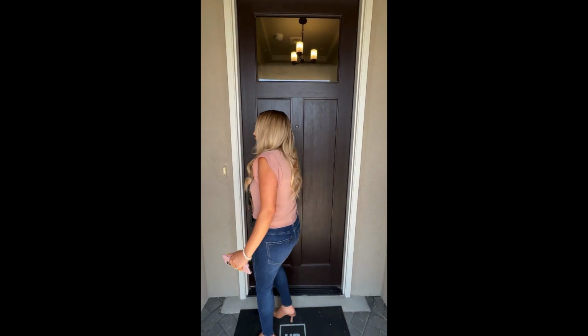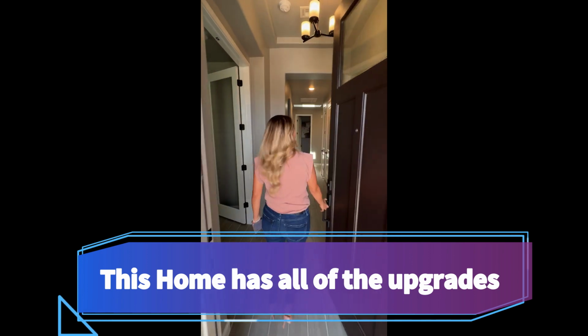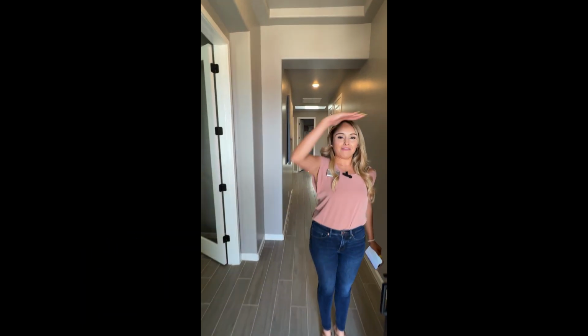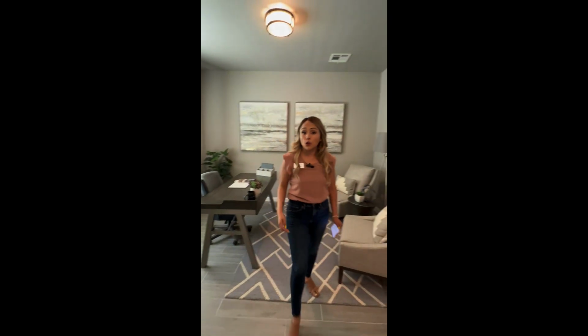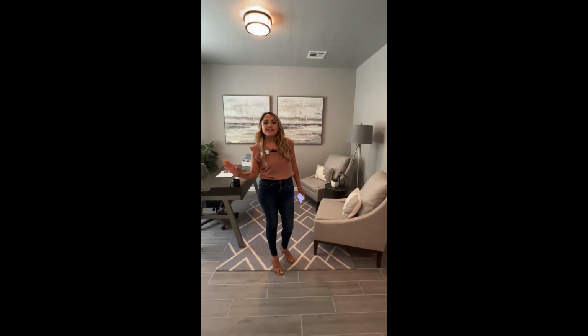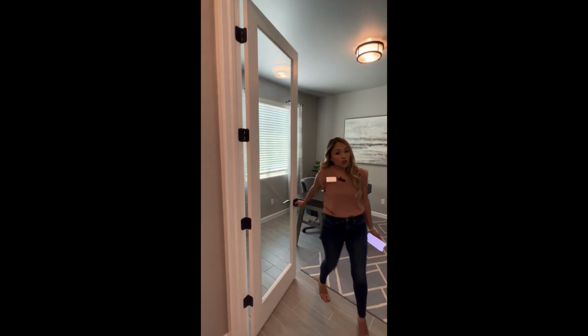Very elegant, 8 foot. Now I'm 5'2 myself, so you can compare. 5'2, 8 foot. Great, great, great space. Now right here, we have your flex room. Now this can also, if you build your property from scratch, could end up being a bedroom. In this case, they're using it as a flex room, which you can use as an office.